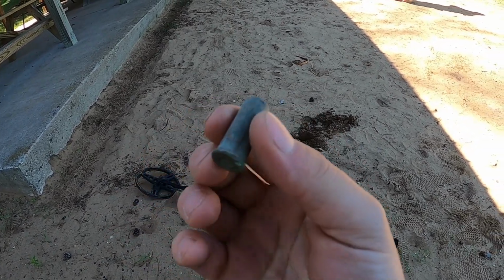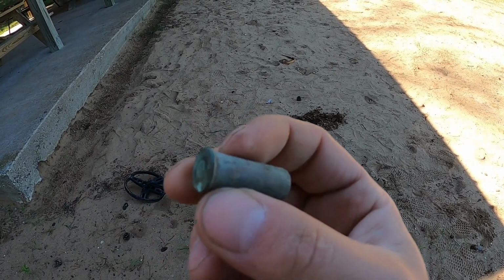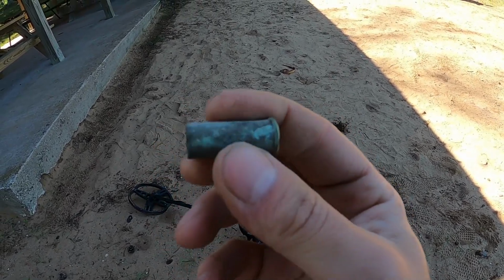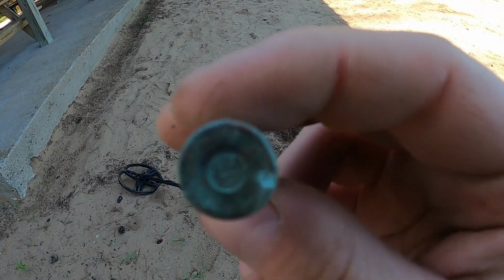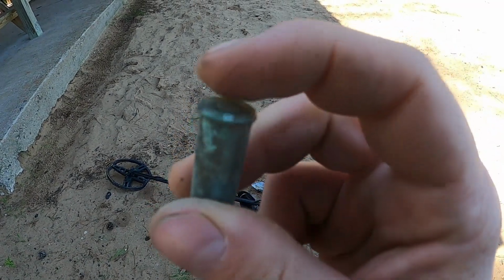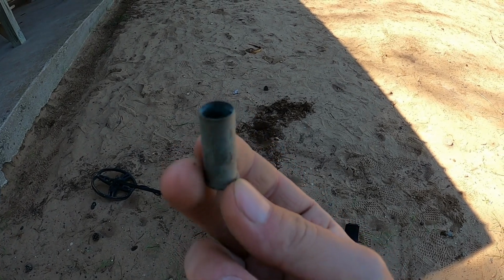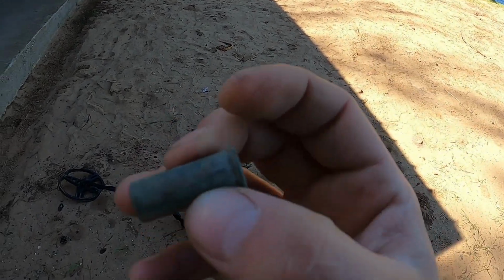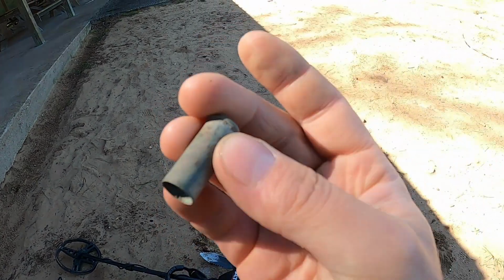I dug a signal that I thought was just going to maybe be a pop tab or something, and it turned out to be a shell casing, but it's a very unique shell casing. It says US in the center of it, and it looked to me like it's rimfire. I have never seen a rimfire cartridge that's that big around. This is like the size of a 45 shell casing, and it looks like it's rimfire. So it looks really old.